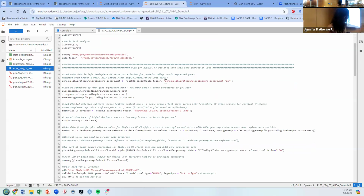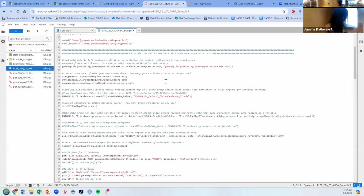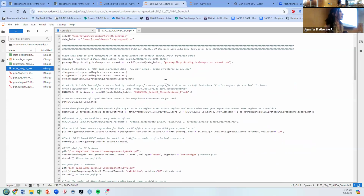From there, are folks able to get that one in okay? And then if you run line 38, it's basically combining those 2 sets of data. We've already checked it, but the ordering of the regions has to be the same in the 2 sets of variables, because you're running a spatial correlation. So you want to make sure that the ordering is actually the same.